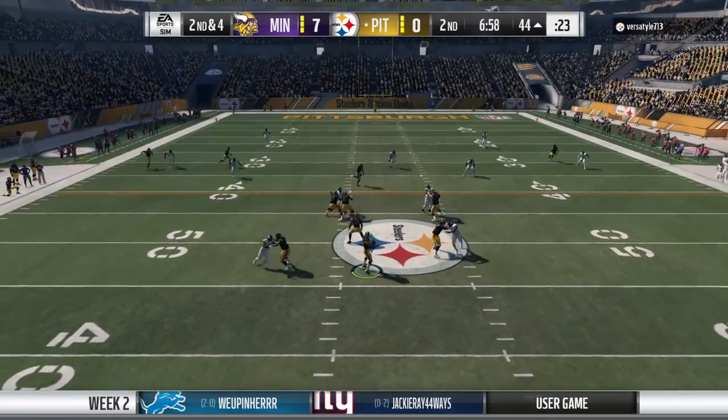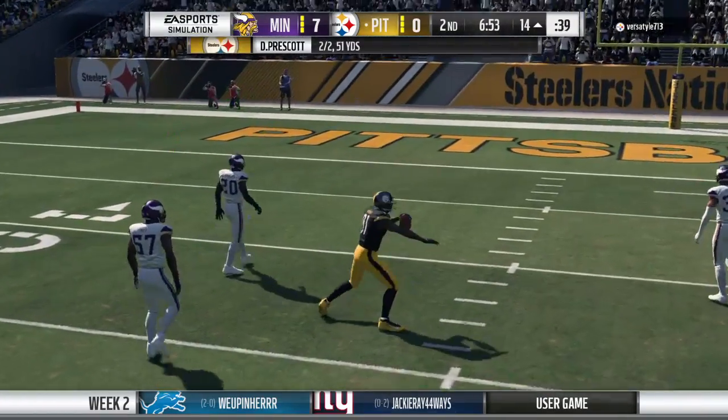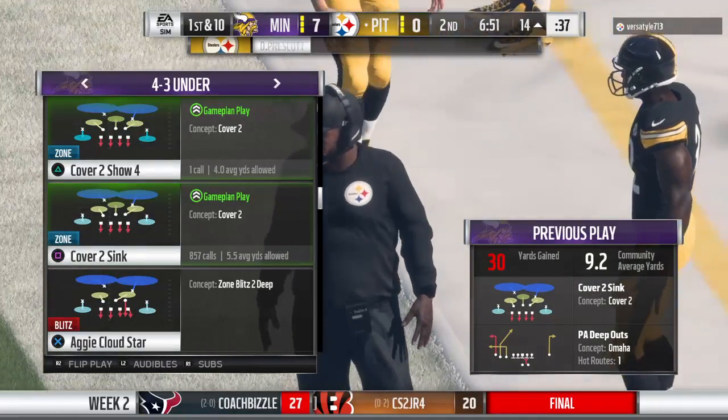Off the play fake. Prescott. This is caught inside the 15. Give him 30 yards there.